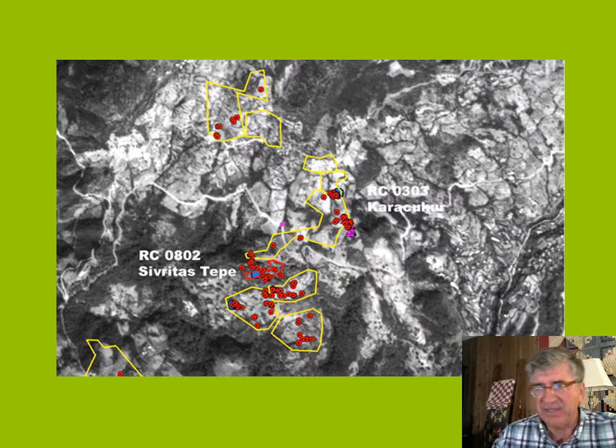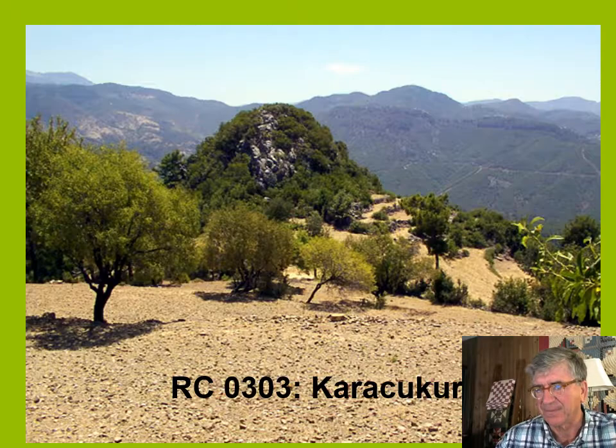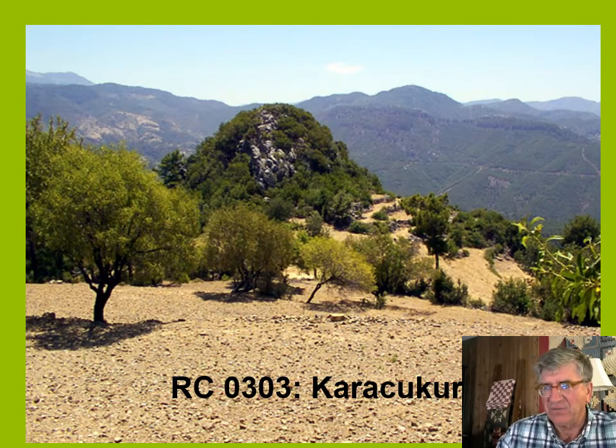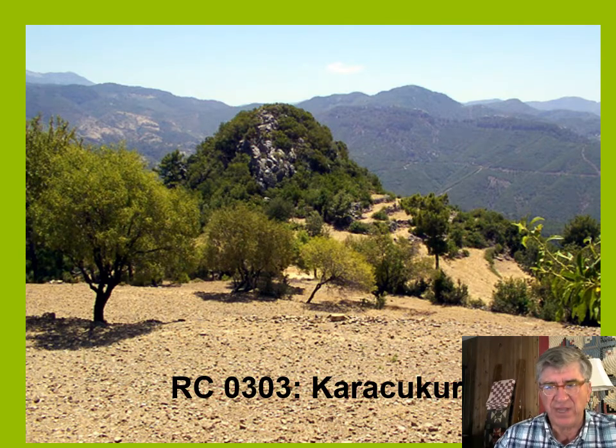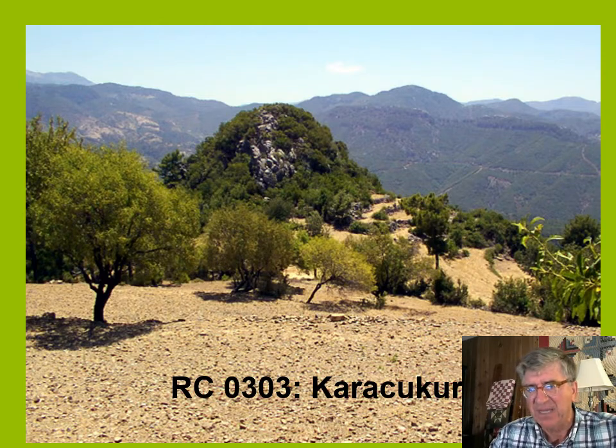Here you can see in yellow the various units that we walked, and we started at about 900 meters and worked down to about 600 meters, down to the base of the river there. On the way down, here we see Karachakur, this butte right above the modern village of Karatepe. You can see how it's rigorously terraced. This is mostly rocky terrain, but the farmers there are trying to exploit the land to the maximum. In the foreground, we have almond trees, and then below that butte, you can see terraces for wheat growing.